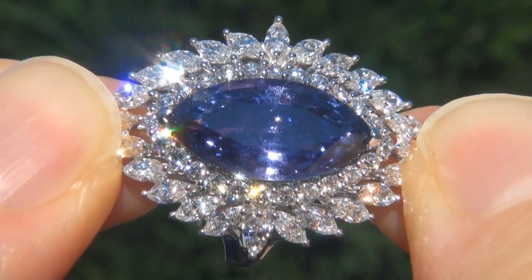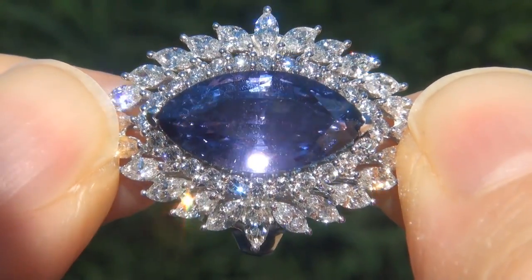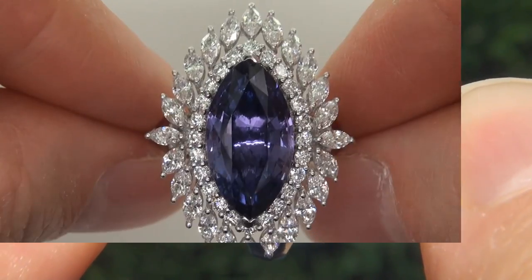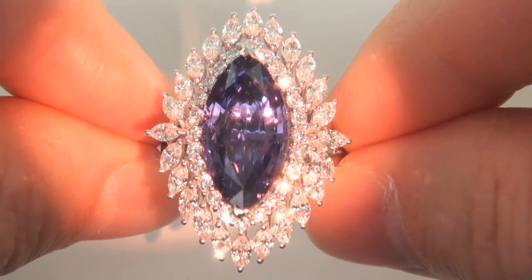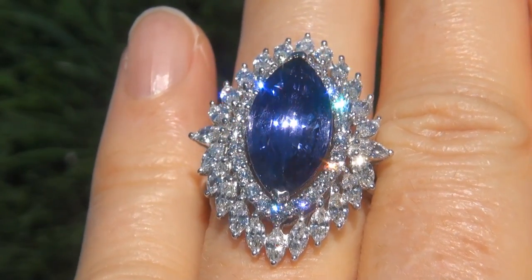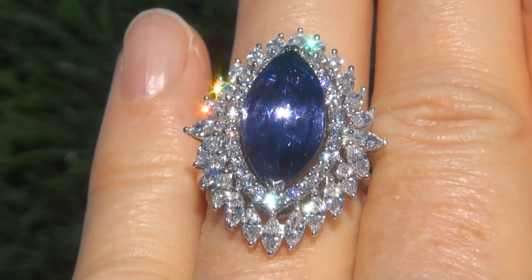Unheated and untreated color change sapphires of this caliber are considered among the rarest of precious gemstones. Even more rare is to have the VS clarity, the eye-popping size, and the most sought-after exotic vivid color and color change effect. It is the biggest, best, and only one you'll find. This is the real deal, so don't miss out on your chance to own this prized estate treasure.